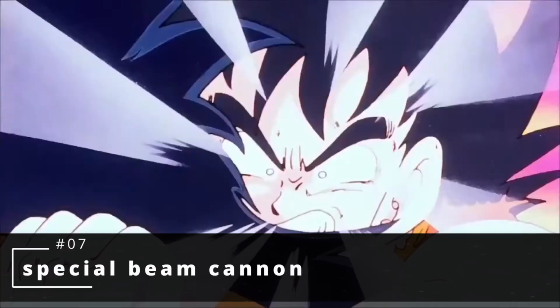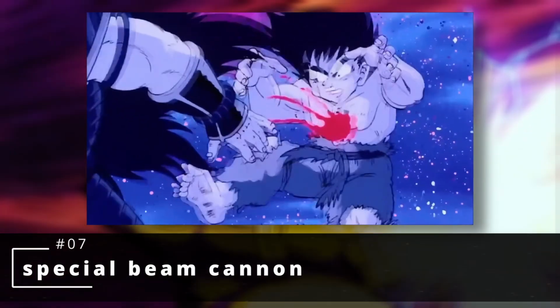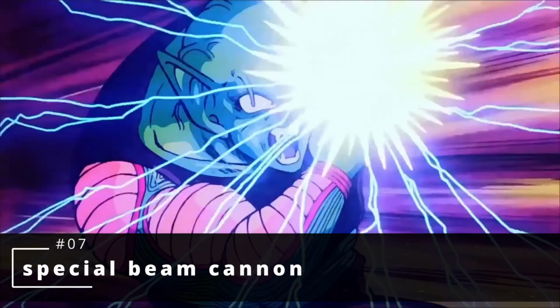Not only did it result in the death of their foe Raditz, but the Special Beam Cannon was the attack that killed Goku. Without it, there's likely a chance that Goku and Piccolo would have both died along with the Earth.